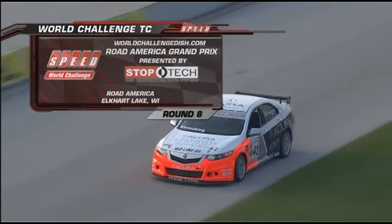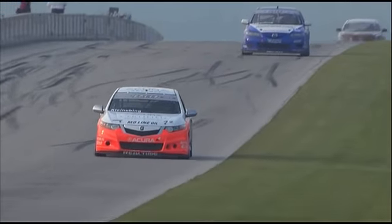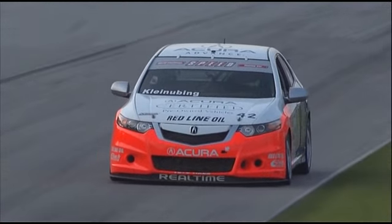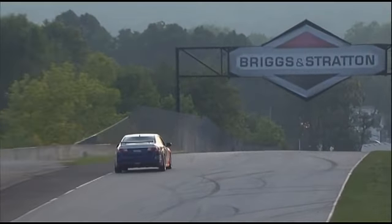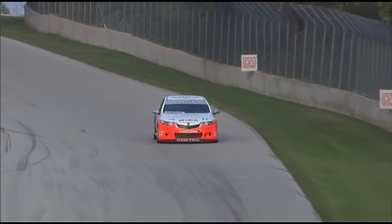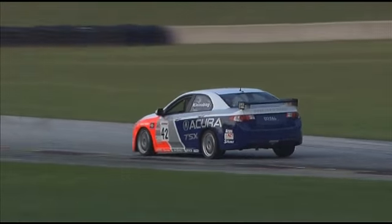Welcome back, everybody. The WorldChallengeDish.com Road America Grand Prix presented by Stop Tech. 8th round of the World Challenge Touring Car Championship. And we are beginning our last lap as Pierre Kleinubing looking to do something amazingly he has never done before, nor has the real-time team with the Acura program. And Tom, that's going to win here at Road America. It's almost unbelievable when you consider these are among the winningest drivers in World Challenge history between Kleinubing and Cunningham, never being able to get it done at their own home track.